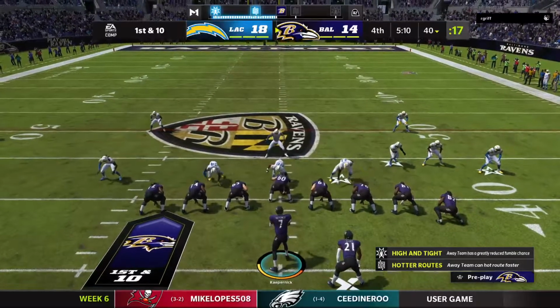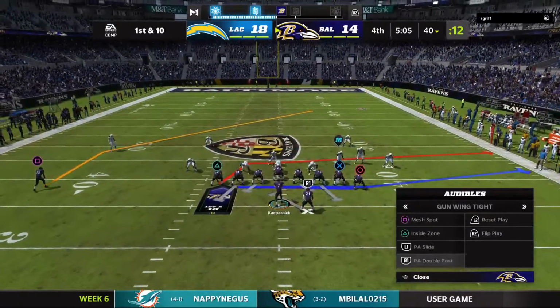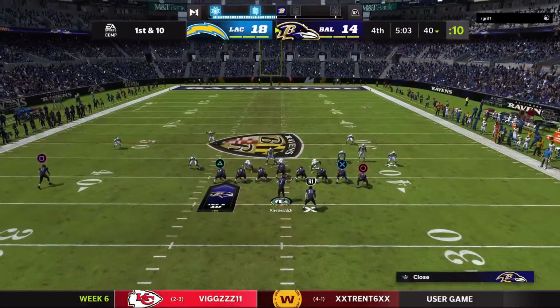What we got? 35's the max. I got him. Deuce. 91.